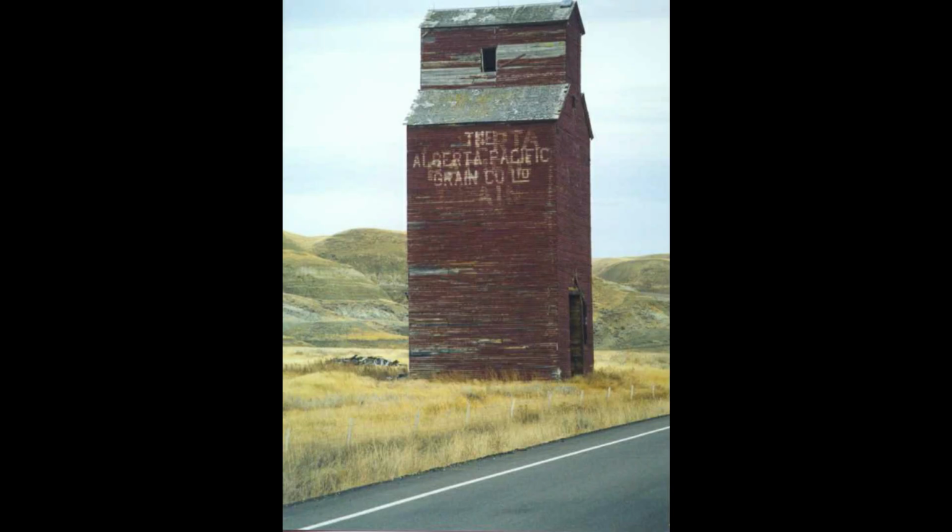Now, the other really iconic building in Dorothy is the grain elevator, and it is the first thing you see as you approach Dorothy from no matter which direction you're coming, because it stands right beside the highway and towers over everything else in the town.